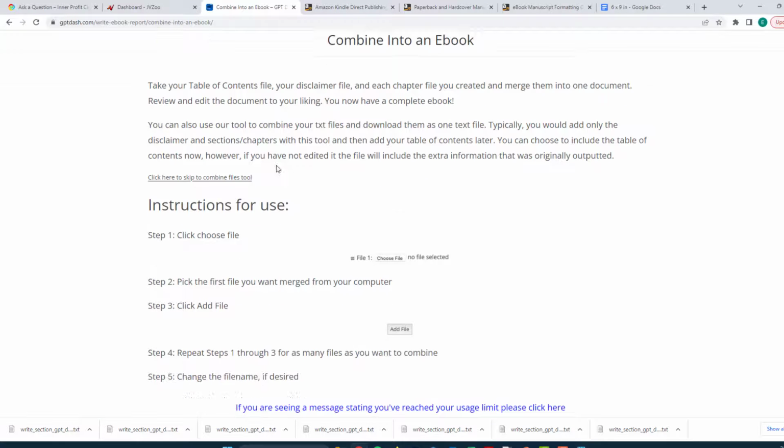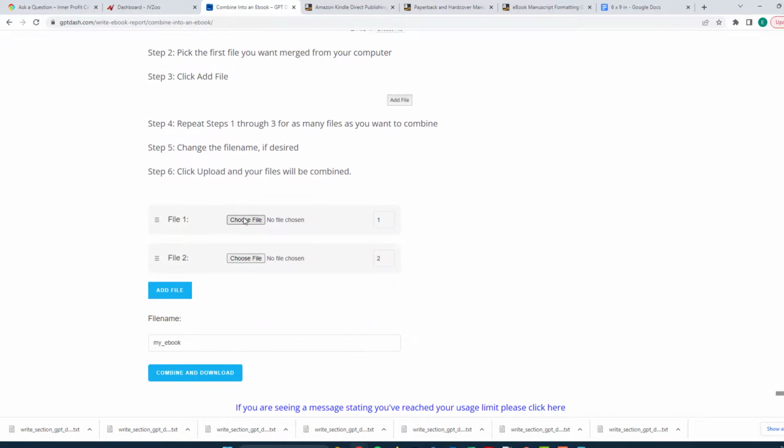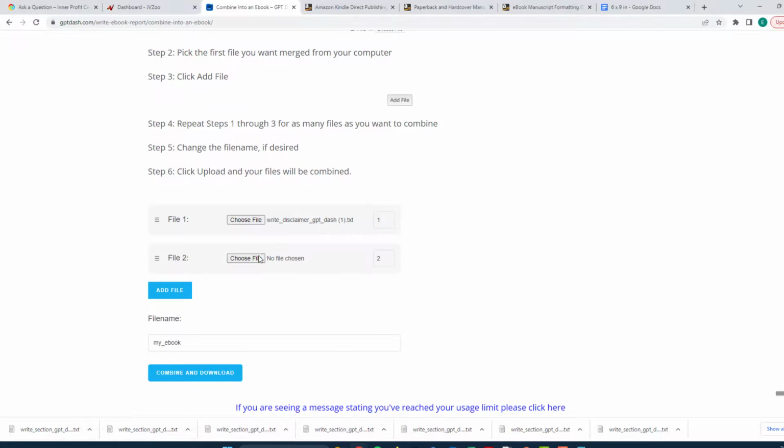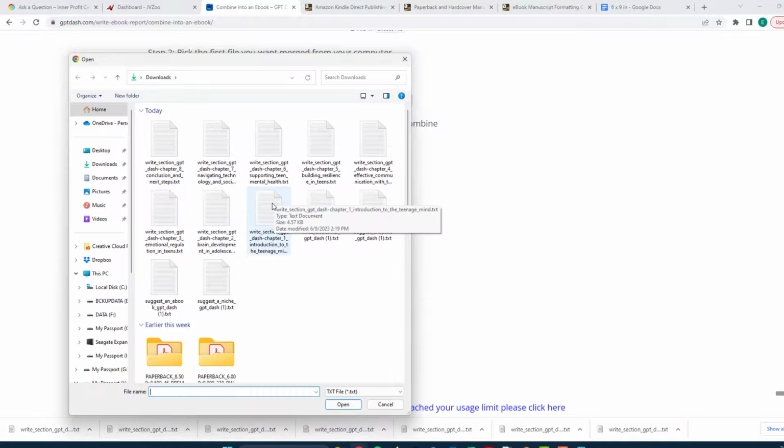We're going to combine those files into one text file. And so I'm going to go ahead and choose each of those. So starting with my disclaimer, and then I'm going to choose, let's see, table of contents. I'm just going to insert the table of contents manually. So I'm going to start with chapter 1.